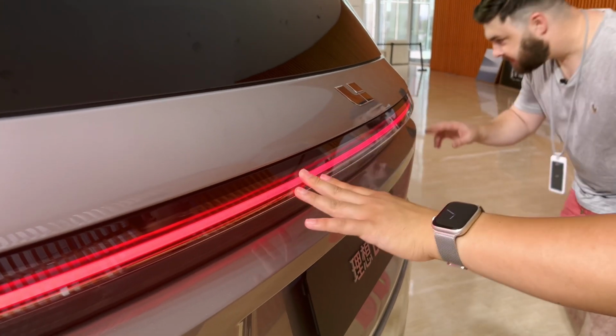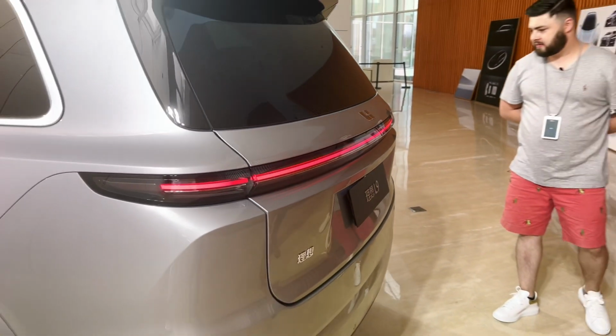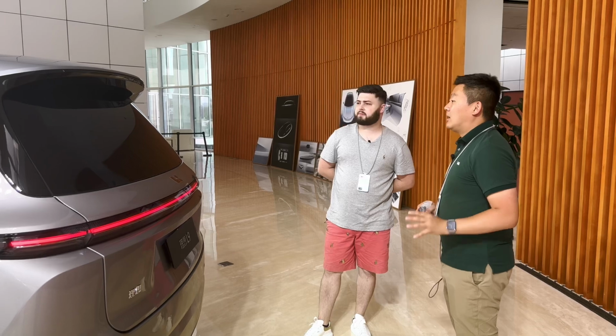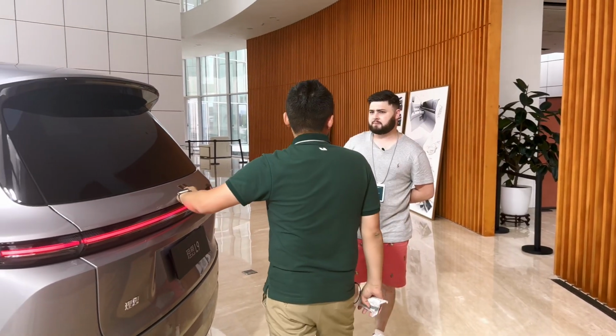Yes. It's a laser light. Sorry, it's LED. My bad. It's LED. And you can see the back. Half of the back is our large windshield.